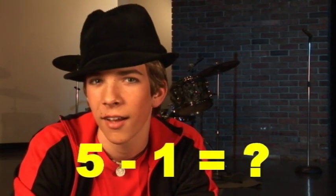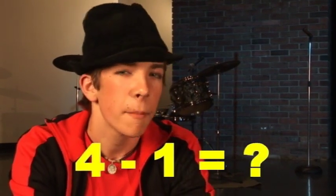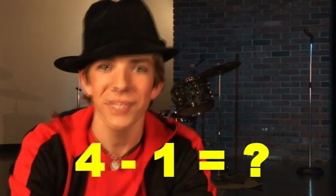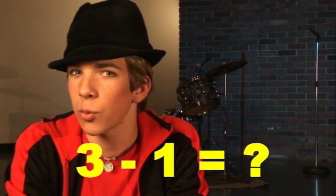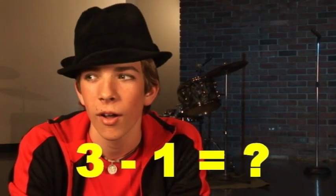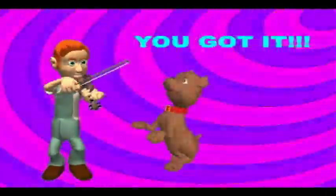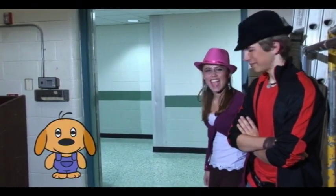5 minus 1 equals... That's right, 4. 4 minus 1 equals... That's right, 3. 3 minus 1 equals... Yeah, 2. All doing the subtraction dance.